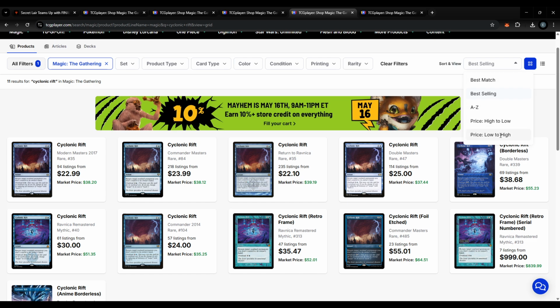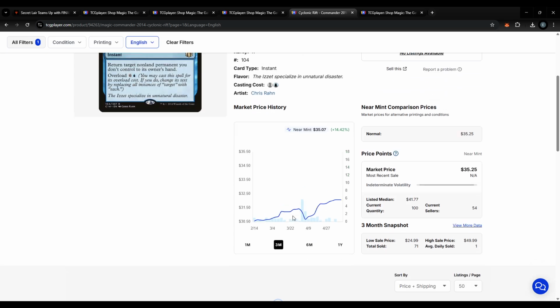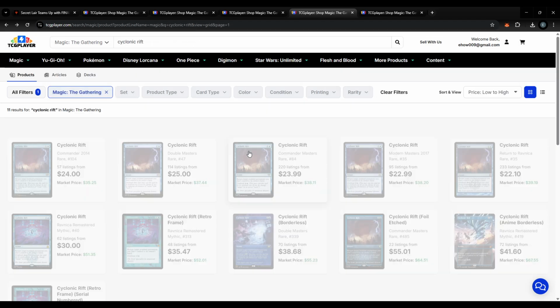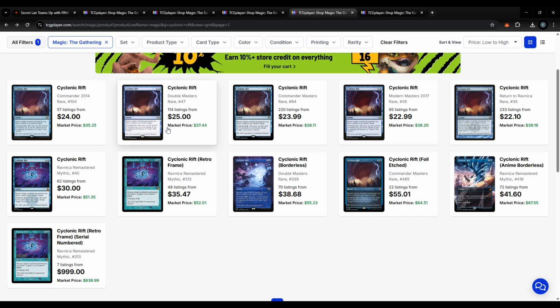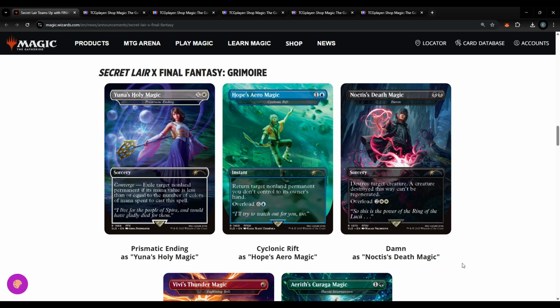And it's been printed a couple of times. Here, Cyclonic Rift. The cheapest Cyclonic Rift is going for about, was that $34? That's ridiculous. And look how many prints it has. Commander 14, Double Masters, Commander Masters, Modern Masters, Return to Ravnica, Ravnica Remastered. It has multiple frame versions of that. Double Masters has multiple. Commander Masters has the foil edge. Ravnica Remastered has an anime borderless. There's like a serialized one. A lot of prints of Cyclonic Rift, but it's such a good card. It remains a staple. I think it's on the Game Changers list in Commander.